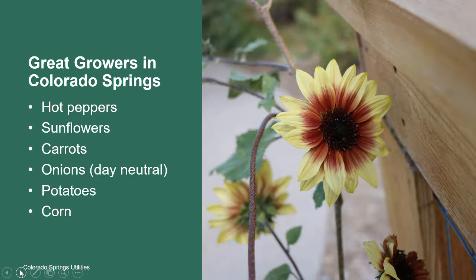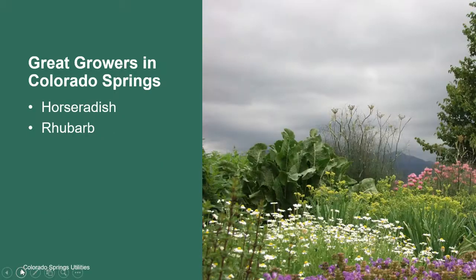And then corn. We do really well with sweet corn as well. And especially if you've got a large community garden plot, it's going to be difficult to grow corn in your raised beds because it just needs to be planted in a big block since it's wind pollinated. But if you're doing a community garden plot, certainly plant a big plot of corn and you'll be enjoying it all summer.